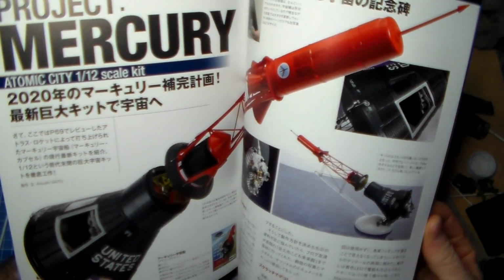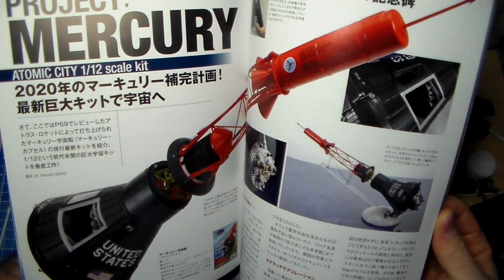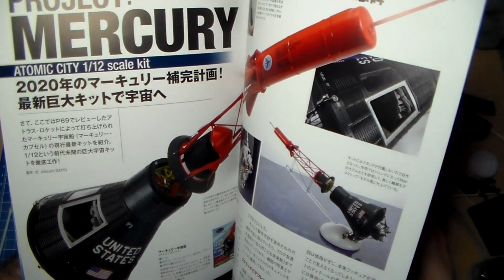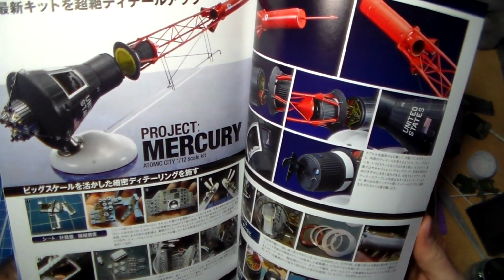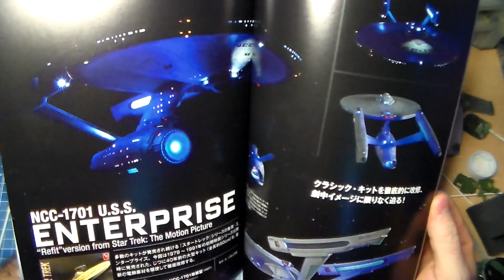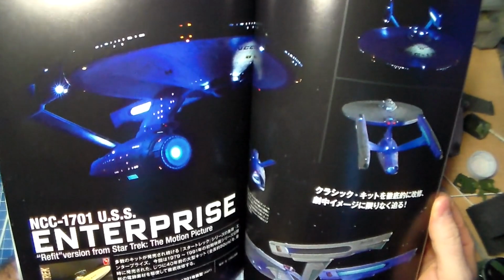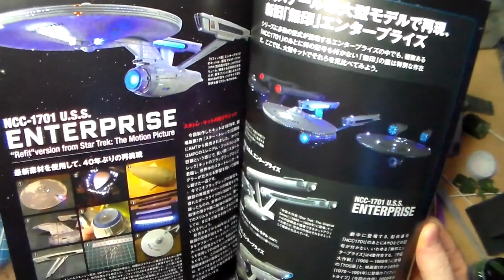All right, Project Mercury. What are we looking at? Atomic City. Oh, are they Atomic City? They're the ones that bought out Revell, aren't they? I guess? I don't know. Now here we go. Now this is the old 537 refit. That is really cool. Now how did they do this?